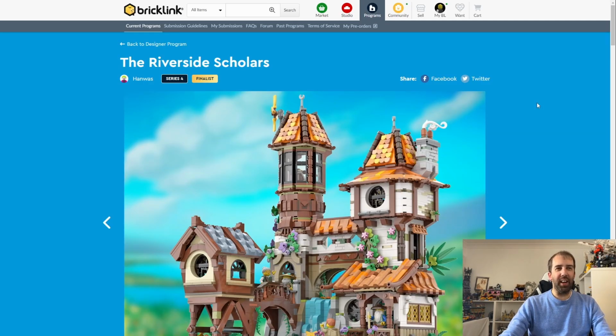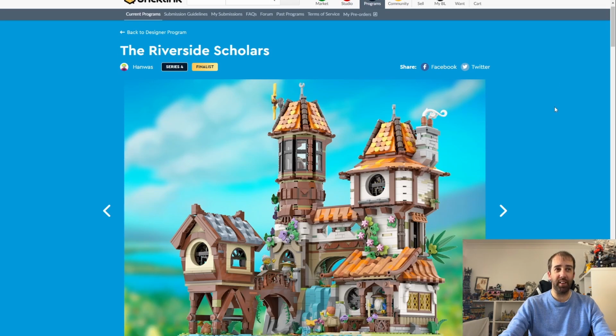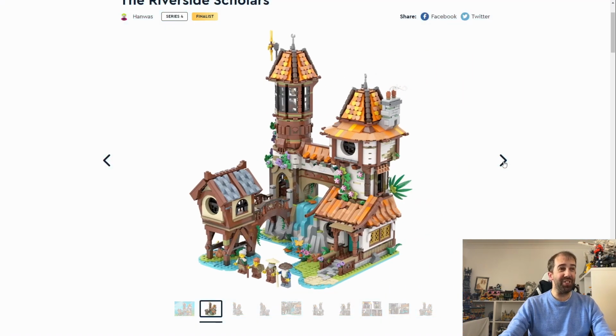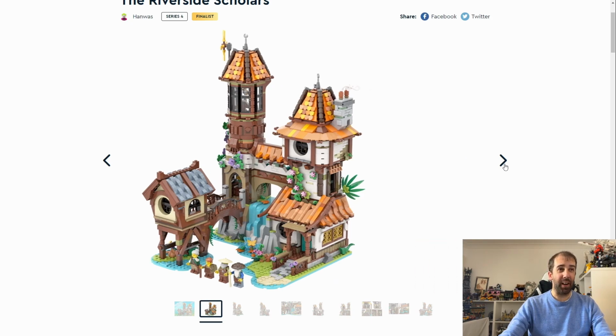And the final design is the Riverside Scholars, which is another set I'm pleased has made it. This is going to have 2,692 pieces, and I really do like this. I think it's a really nice, charming looking design. Another one that I had my eye on when it was going through the selection process. I like it. It looks really quite cool. I love the bright, vibrant colours. It looks really good. It looks like it's going to have just the 4 minifigures in this. Again, I think it's going to be expensive, 2,692 pieces, but it does look really good.